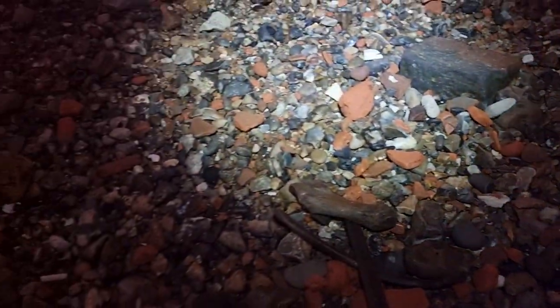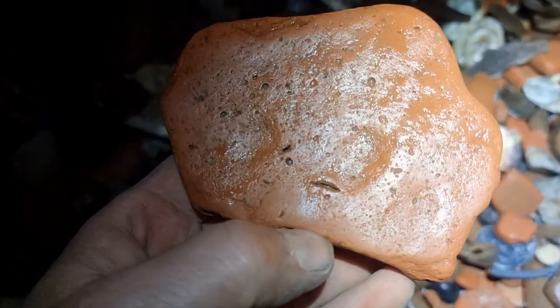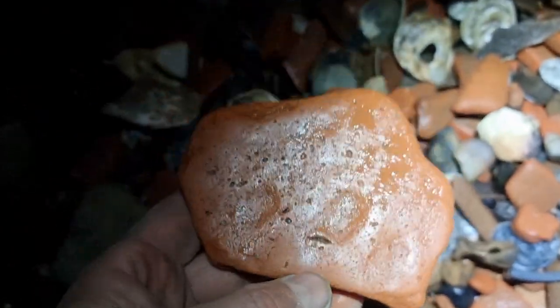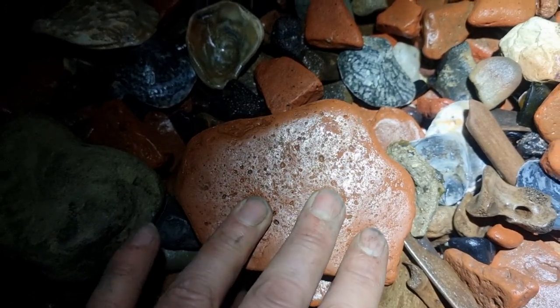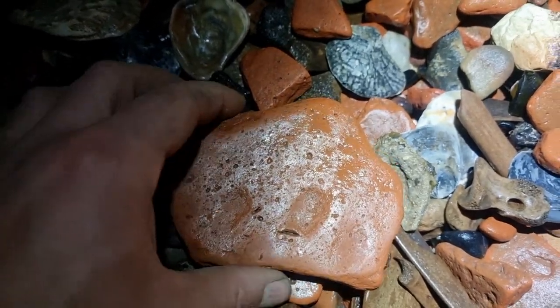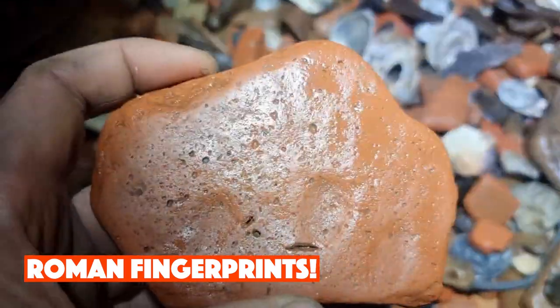So much to search. There's got to be one here somewhere. Look at it all. Oh, that looks good. That looks good. Oh no, that's human fingerprints. Yeah, look, human fingerprints. That's not what we're looking for. Still, I'll take that. That's pretty cool. Come on, where's the doggy? Where's the doggy? Come on in. Where's the doggy?